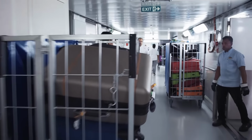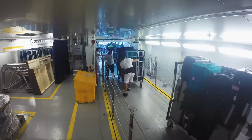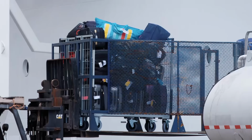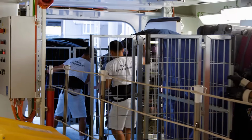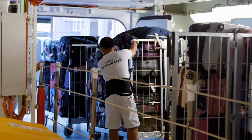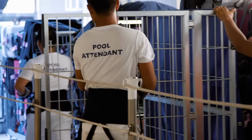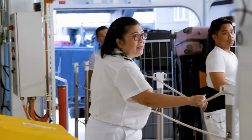First thing in the morning, the I-95 is packed, as a hidden army of workers take 15,000 bags off the ship through just 2 doors in less than 2 hours. Of course, you see that we have our pool attendants helping us with the luggage because on turnaround days, all hands on deck, we need all the manpower available. Please align all the people right now, please.